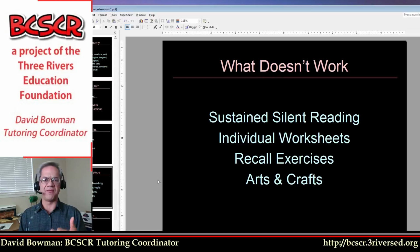Also, any type of individual one-on-one exercises, students working by themselves, recall exercises, they have their place initially, but they are not the end result of reading. We really need to go far beyond just the who, what, when, where, and why. In arts and crafts, although they're a lot of fun and very engaging for students, they don't really support the development of reading comprehension. They might get kids more interested in a book or a story, but as far as helping kids to improve their reading skills, they really don't seem to have much of an effect.